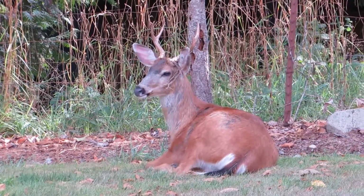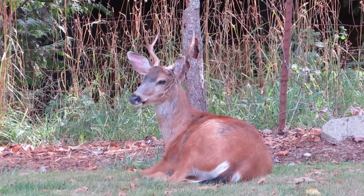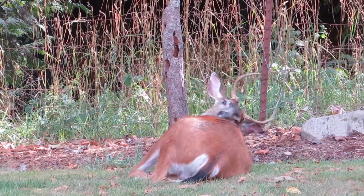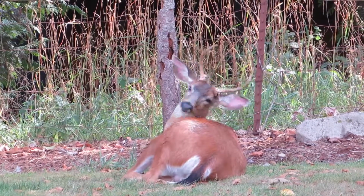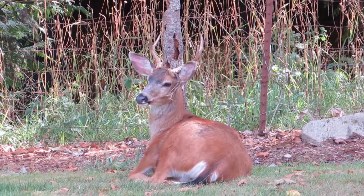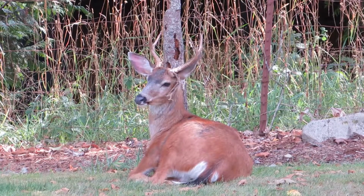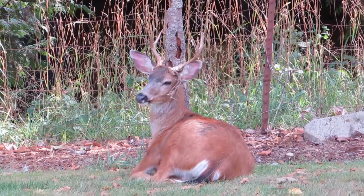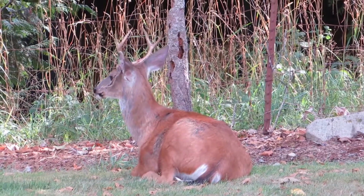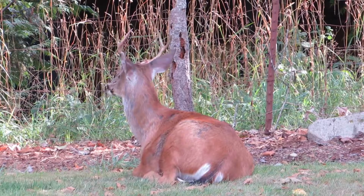And there he is with that dried piece of velvet on the side of his head there. Oh yeah, he's gonna lay way back and lick. Look at this guy. He's gonna get comfortable. He's watching the doe over there with the fawn. We'll watch him enjoy his break and see how he does. Now he's starting to chew a little bit.